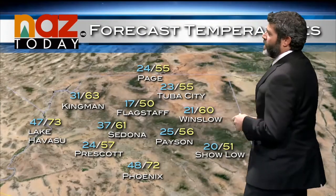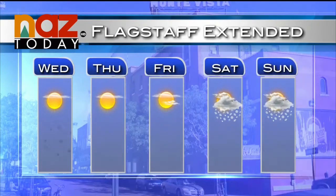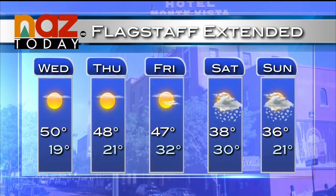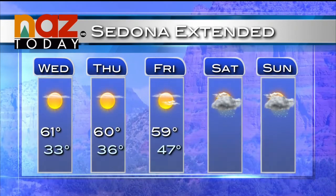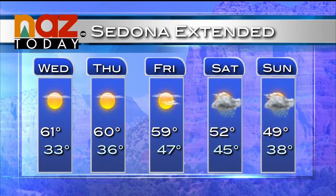Here's a look at the numbers. Statewide, 61 Sedona, Payson 56, Winslow 60, and the extended forecast. Okay, so it's mild through the week. Temperatures just under the 50-degree mark, I think, as we make our way into Friday, and then bringing in some snow here to Flagstaff Saturday and Sunday. And for you down in Sedona, expect some very nice days here the next several days with rain re-entering the forecast this coming weekend. Still a little bit of uncertainty this weekend with snow levels. I think they hover right around 6,000 to 7,000 feet, but I'm going with snow in Flagstaff right now.